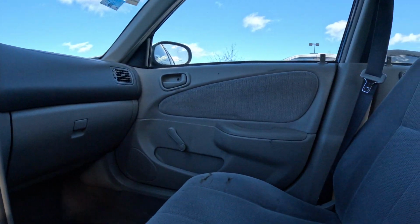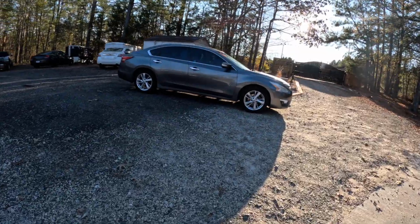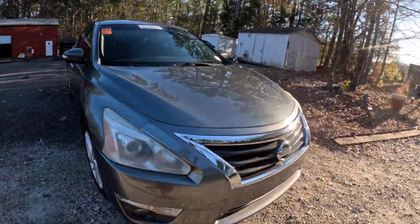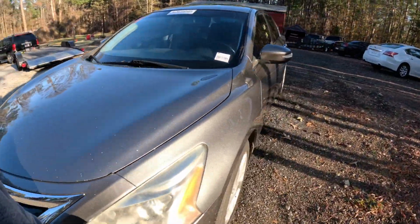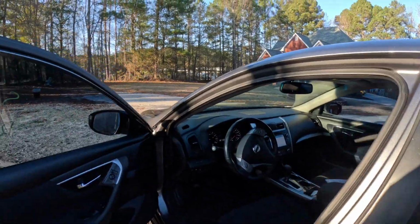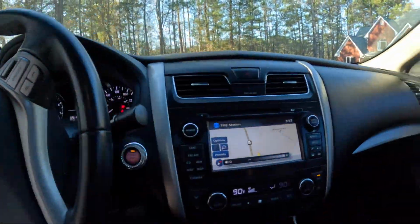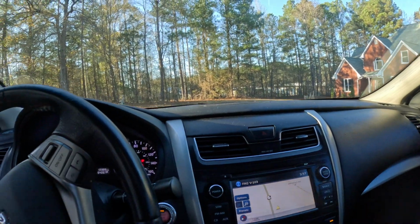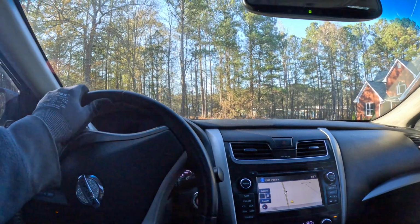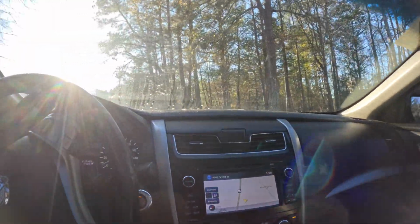All right, gang, it's that time again. Time for our first ride in the gray 2014 Nissan Altima. This one right here. It's fully loaded. This is the SV. Let me cut this down, copyright. All right, so will it shift gears? That's the thing for today. So let's see. It's a gamble, y'all.